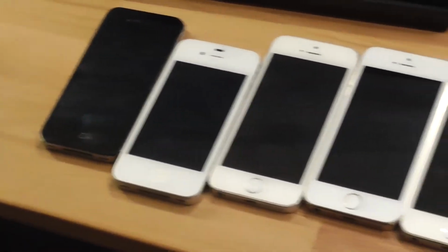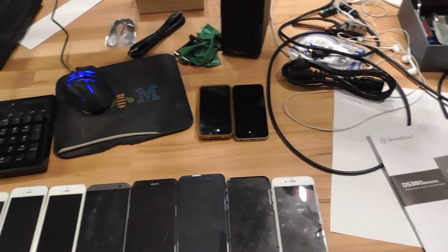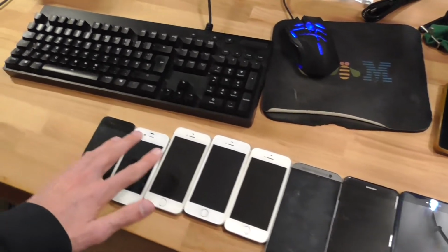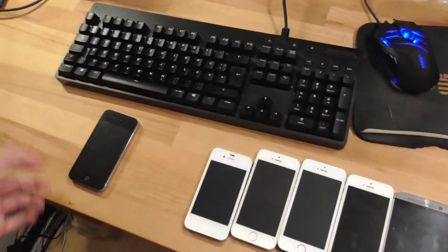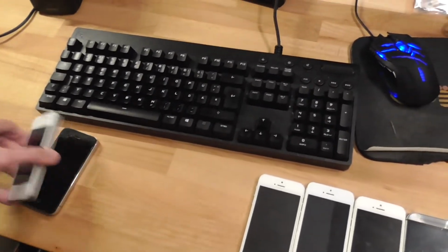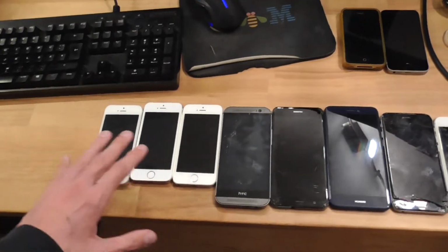Okay, here are all the smartphones I own, plus my 2 personal ones. Now I'll show you what I'll do with all of these. These 2 are basically worthless. This is very far gone. The only useful thing is the battery. This is an iPhone 4S. This is an iPhone 4. This has a broken touchscreen. So obviously these, I don't even know why I still have them. They're basically useless. These, though, on the other hand, could still be worth something.